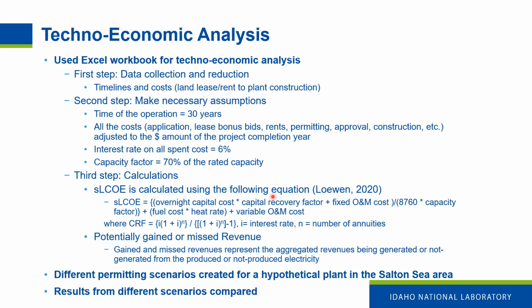Then the last one, we did a calculation of the potentially gained or missed revenue. This gained or missed revenue represents the aggregated revenues generated or not generated from the produced or not produced electricity. We wanted to compare from one scenario to the other. For this, we needed to create a hypothetical geothermal plant project in the Salton Sea that was subject to different environmental review and permitting scenarios, and we compared the results from the different scenarios.